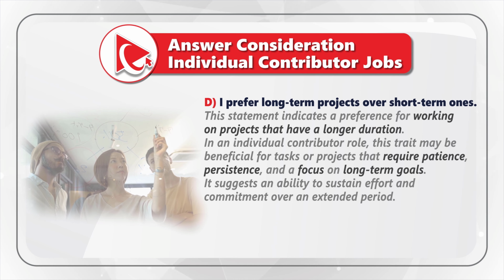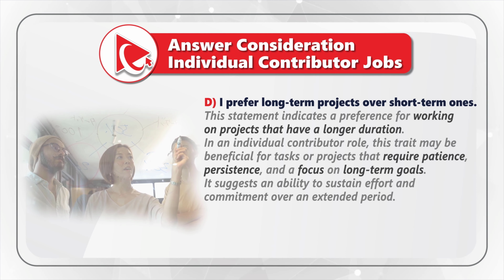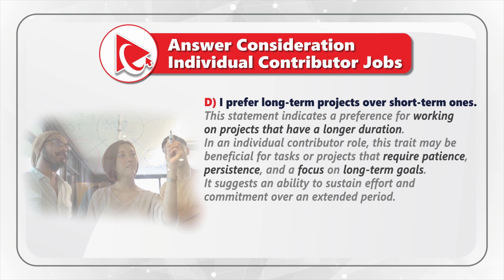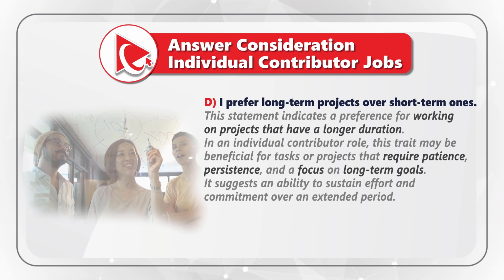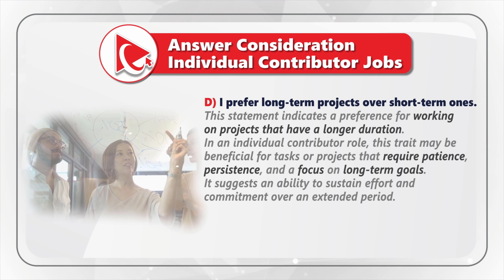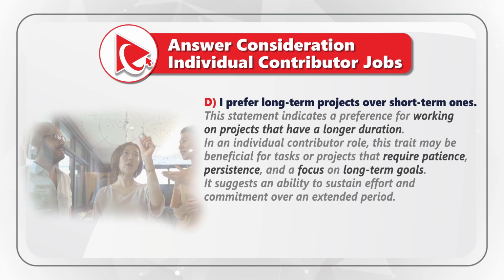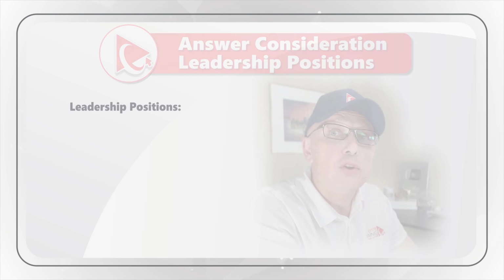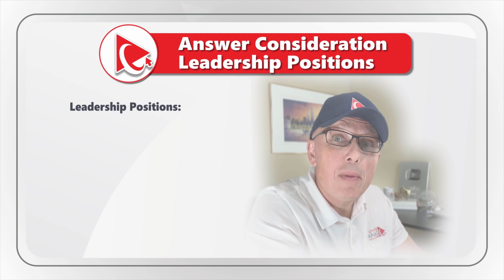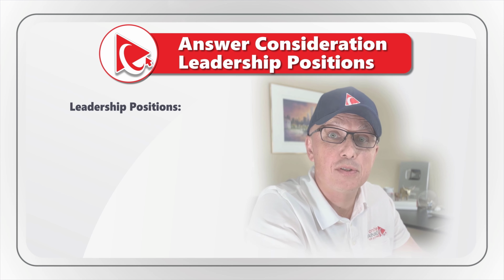This statement indicates a preference for working on projects that have longer duration. In an individual contributor role, this trait may be beneficial for tasks or projects that require patience, persistence, and focus on long-term goals. It suggests an ability to sustain effort and commitment over extended periods of time. Now, if you're applying for a leadership position, you might consider choosing choices B and C as the ones that would represent you as a candidate for this position.